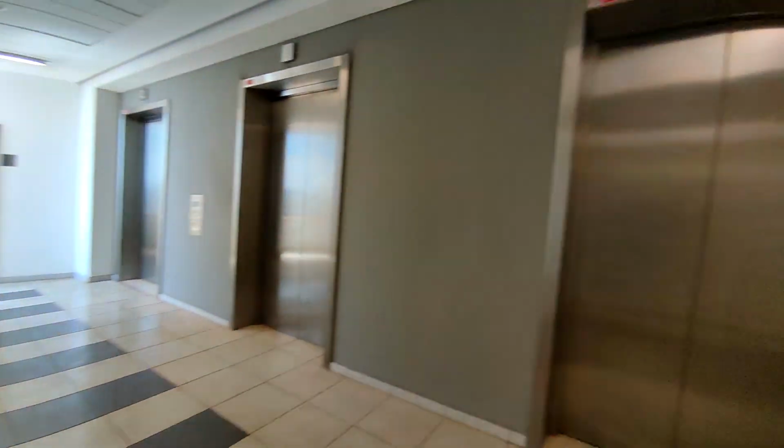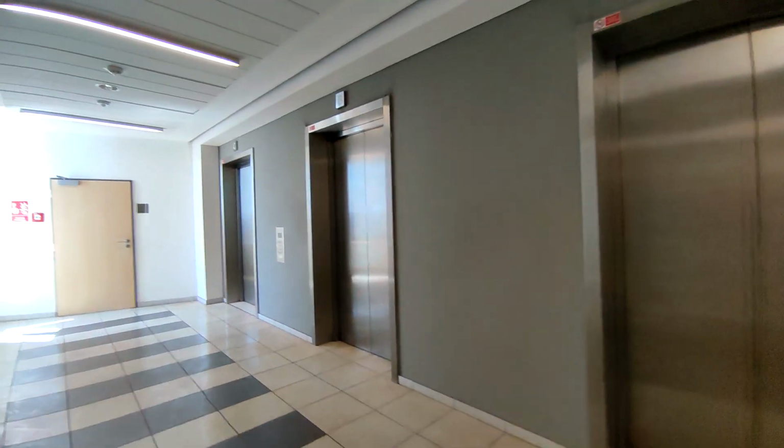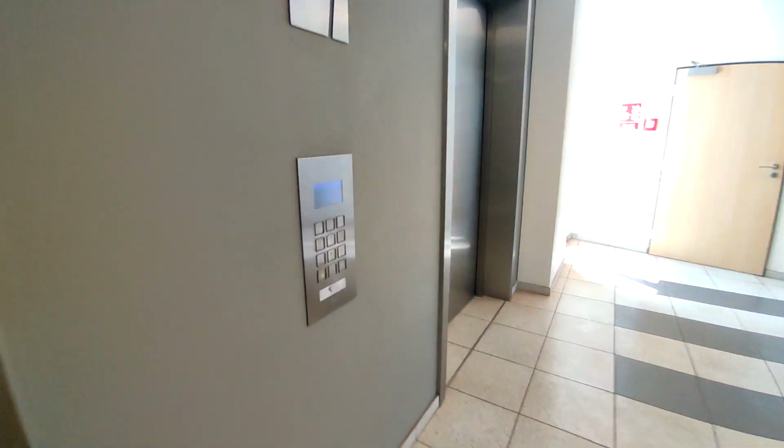And here I'm at the top of the tower. Sadly I did not manage to get on the roof. Let's now take a ride inside these lifts at full speed.